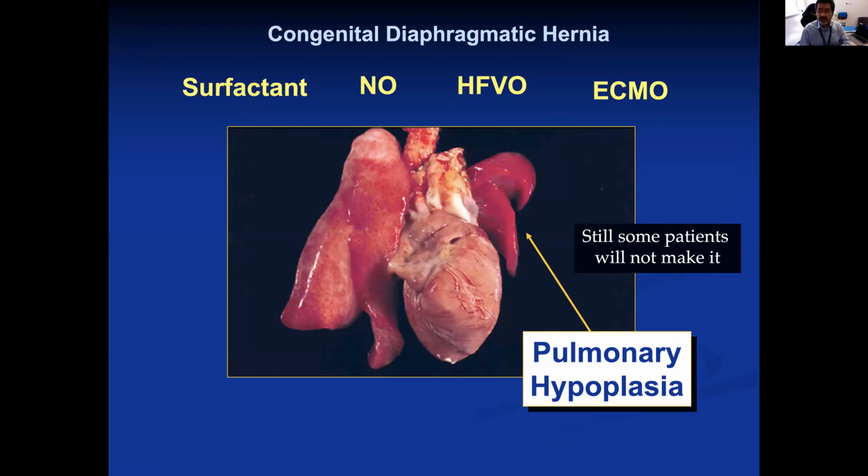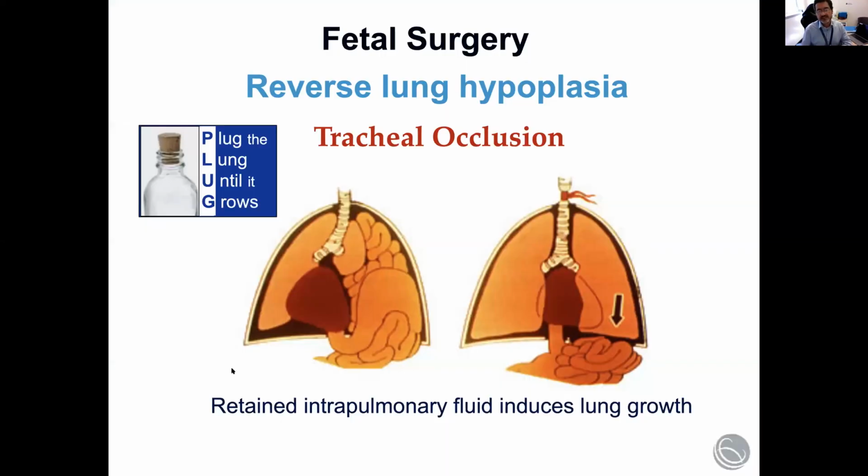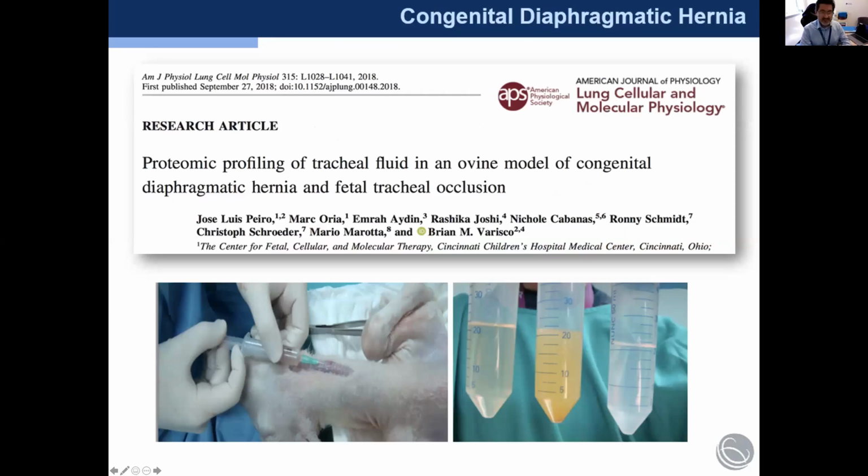For that reason, the only chance for these severe category babies is to induce lung growth when the babies don't need the lung, when they are in fetal life. How can we do that? The way we found is that plugging the trachea, retaining the fluid the lung is producing, we can induce lung growth. Of course, not in a normal range, but we can improve the situation. In Barcelona, and also in Cincinnati, we did a lot of work collecting amniotic intrapulmonary fluid from these occluded tracheas in these lambs, and we did proteomic analysis.